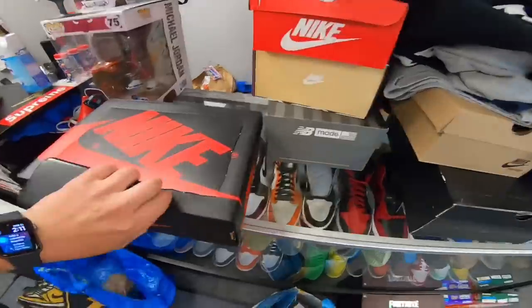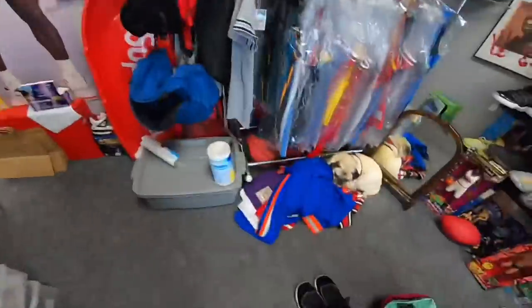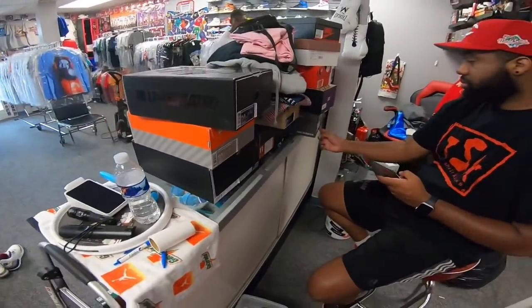Trying to make a deal for these Off-Whites. He stepped out to grab something else, but we got quite the trade about to go down. We just bought some jerseys. I'm letting Jordan analyze real quick.